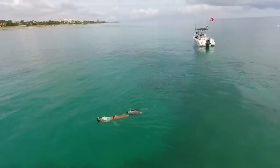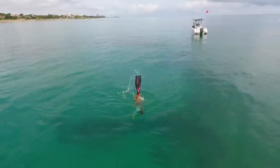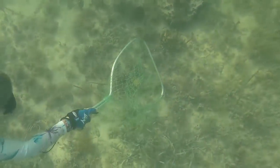So a lot of people think you have to go to the Keys. You do not. We've caught a lot of lobsters here in Palm Beach County. You can basically catch them from Stuart, Martin County, all the way around the Keys, of course, down to Key West. So we've caught them in Boynton. We've caught them in Palm Beach. You catch them in Hillsboro. You catch them in Fort Lauderdale, all these spots, okay?